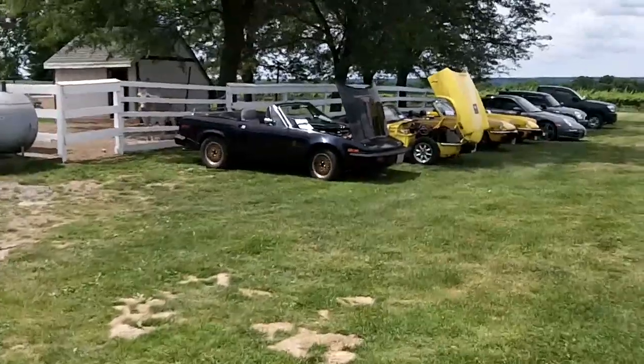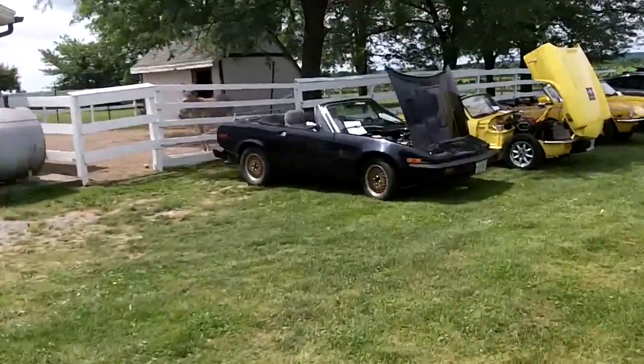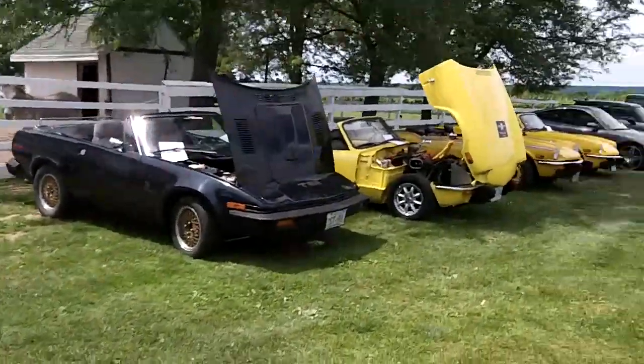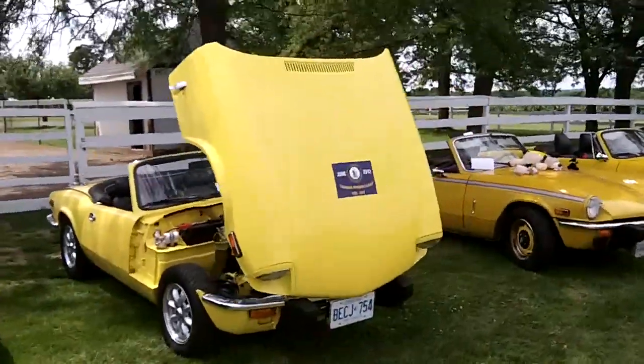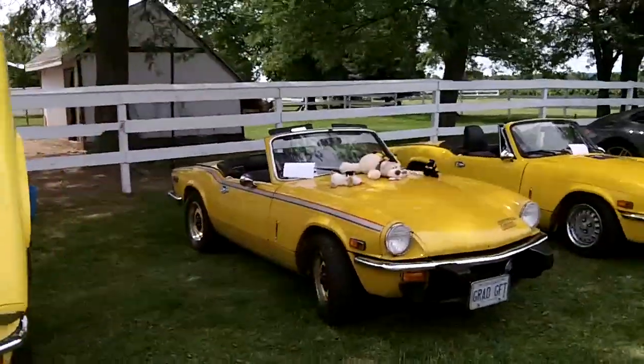And then we have TR8 and participant's choice. That'll be joined by the TR7, it's the same class. And then we have three Spitfires, all yellow, which is kind of unusual in the participant's choice class as well.